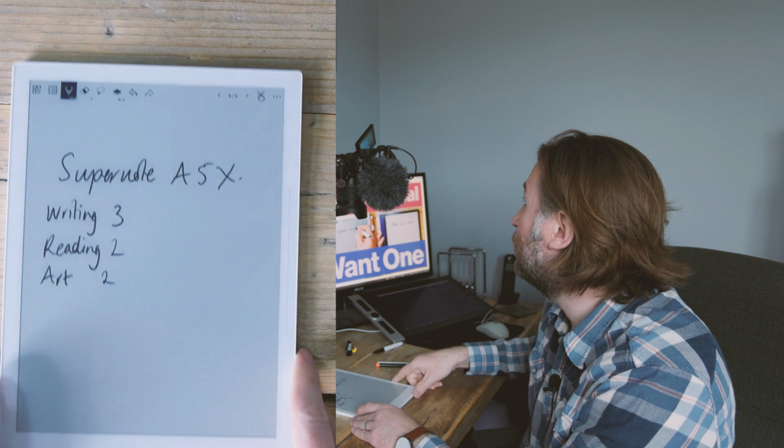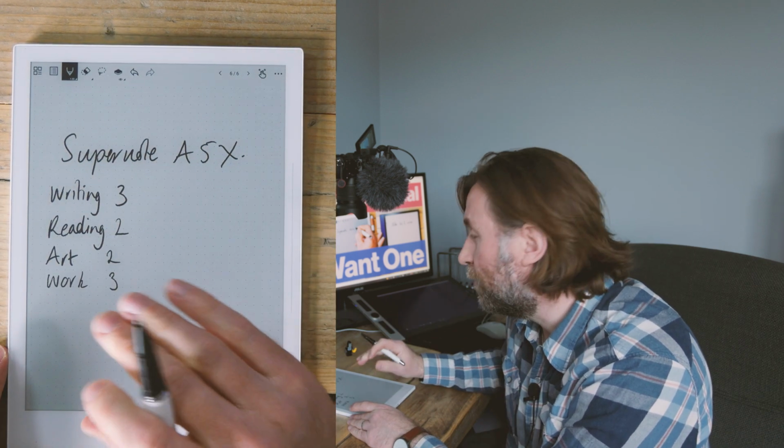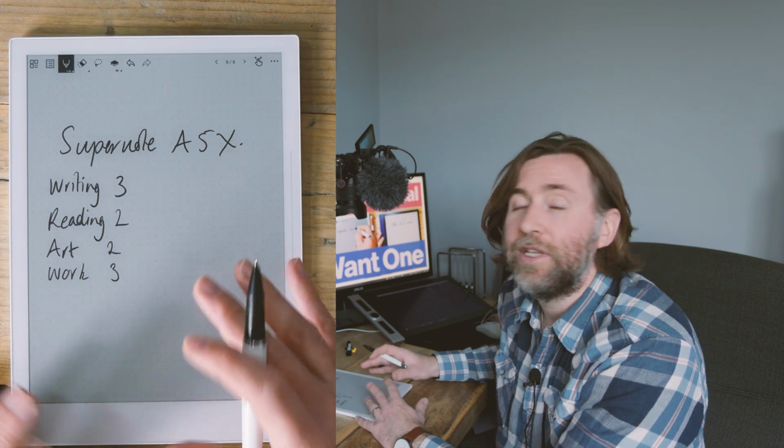Supernote's going to beat it out though because it has those extra features like calendar and email. So you can use this as a more powerful tool for your work. The way they approach the software on this device and the updates they make to it is to really think about the workflow of a professional. So it does slide in there as a really useful device. It's a bit like a Filofax really. It's got calendar, it's got email, and it's got really good handwriting recognition.